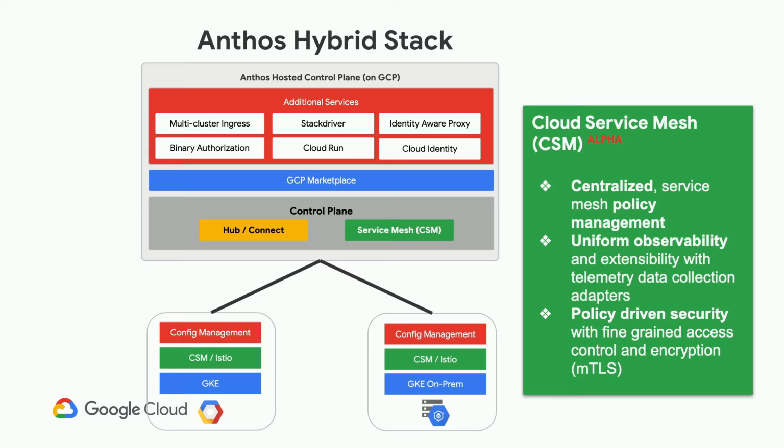Besides CSM, we also have another offering called Istio add-on for GKE. Whenever you provision your cluster, you can enable the Istio add-on for your clusters. We will automatically install the predefined package into your cluster, and then you can enjoy microservice-based orchestration.